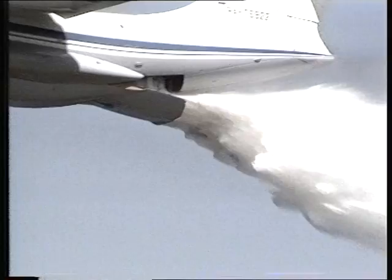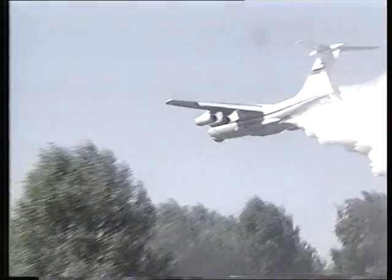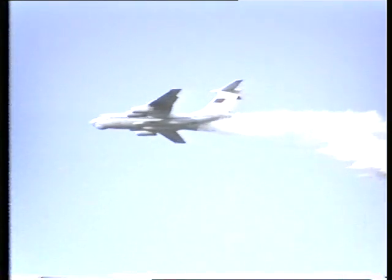The Il-76 airplane has been developed and built on the basis of a low-flying standard cargo airplane, designed for forest fire fighting and creating fire blocking zones, dropping firemen and their equipment to the areas of forest fire, and fire fighting by creating artificial rains.